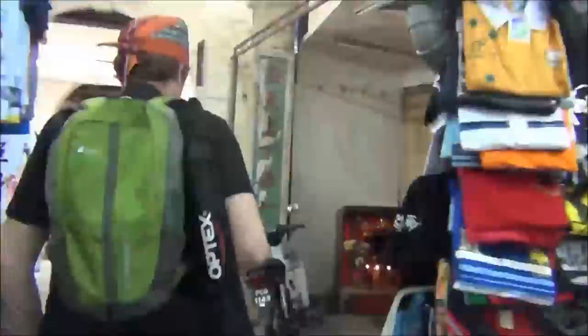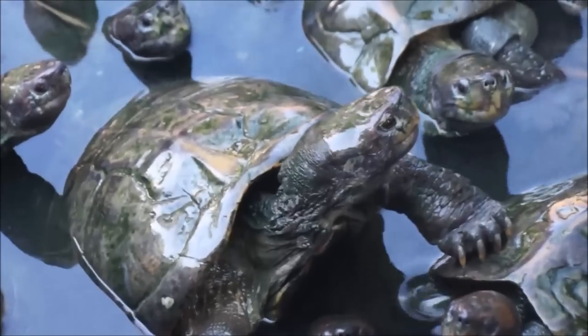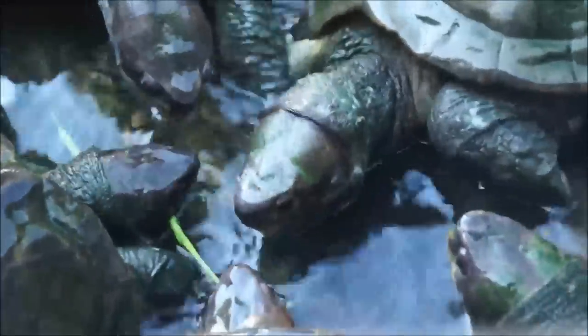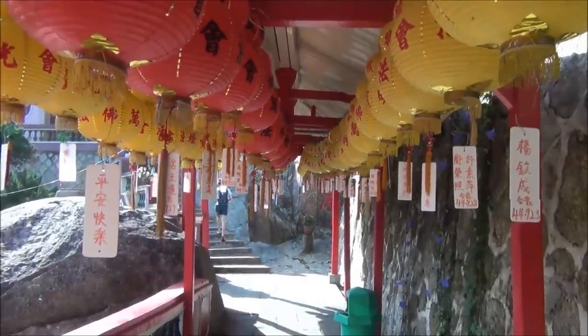Today we're here visiting Kek Lok Si Temple, and this is the biggest Buddhist temple in all of Southeast Asia. In order for us to get here, we had to go through a bit of a market. Turtles in one plate. Visiting the Temple of Supreme Bliss, and I'm feeling particularly blissful this morning. Let's have a look.